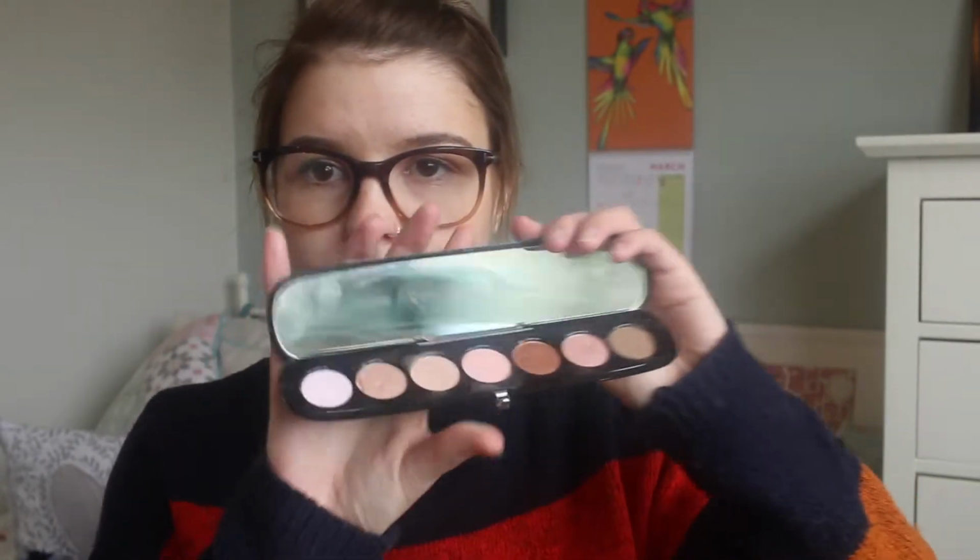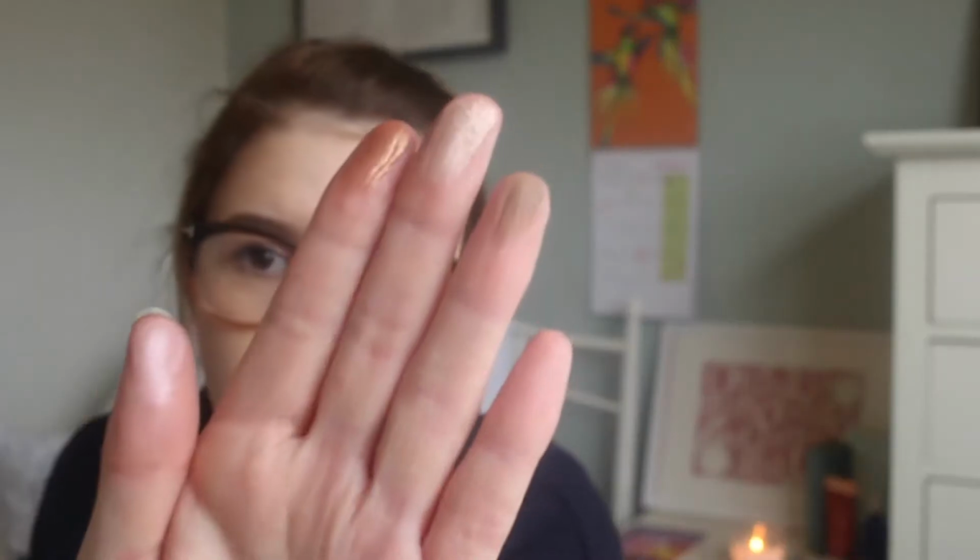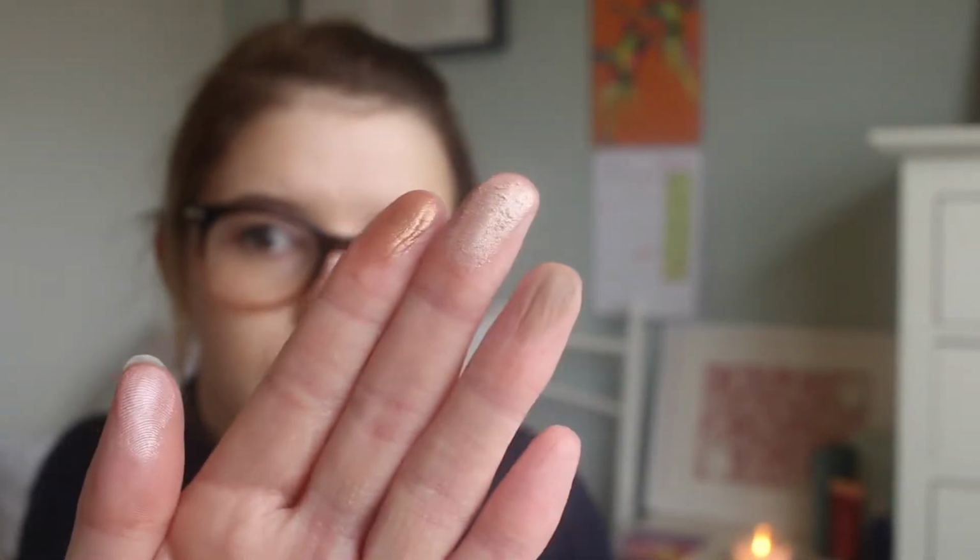So yeah, I just dropped it. Oh no, eyeshadow all over my things. Yeah, I'll kind of swatch the colours I've been getting the most use out of so you can see, sorry about the mirror. But kind of this colour, this colour, this colour, and this colour. So there are the colours I have been enjoying using the most. But obviously it does come with all 7.